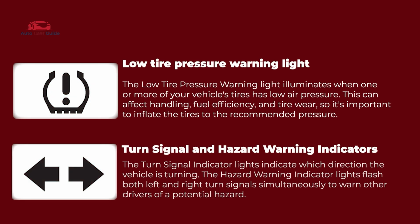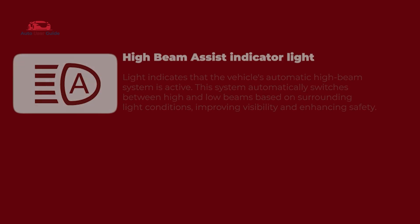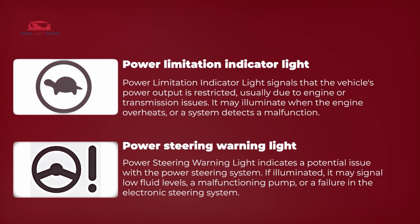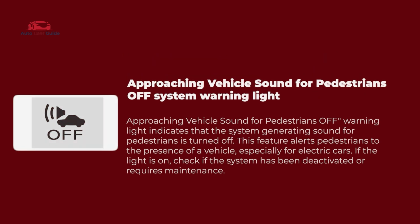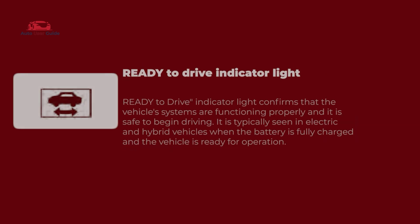low tire pressure warning light, turn signal and hazard warning indicators, exterior light indicator light, high beam indicator, high beam assist indicator light, front passenger airbag status light, plug-in indicator light, front fog light indicator light, power limitation indicator light, power steering warning light, rear automatic braking warning light, vehicle dynamic control off indicator light, approaching vehicle sound for pedestrians off system warning light, automatic emergency braking with pedestrian detection system warning light, ready to drive indicator light.